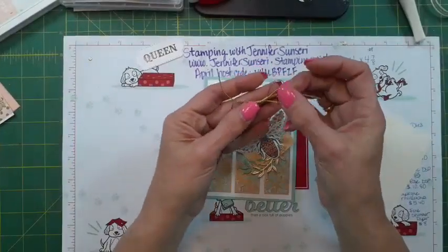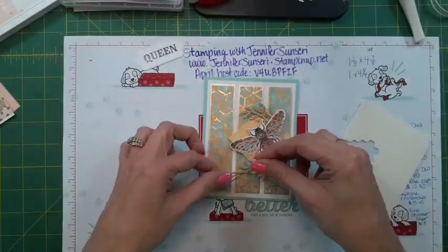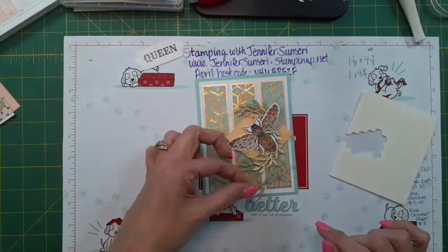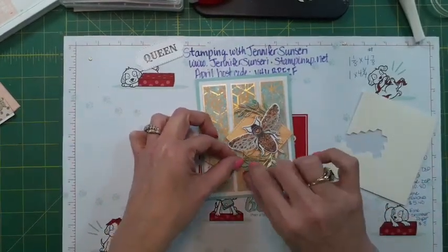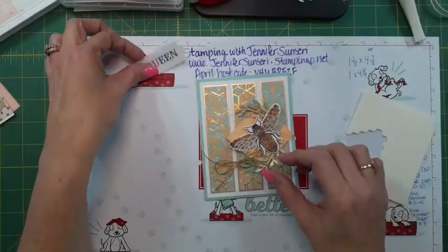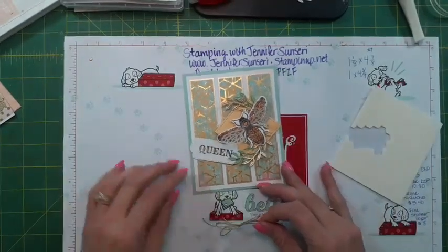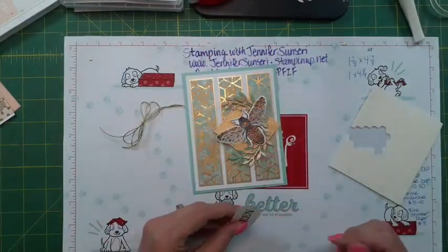Now I took our elegant gold trim and I made a double bow. And I have to decide, because I felt it was just very light. And we can add a bow in here, maybe off to the side a little bit. But we've got our word. So let's figure out where we're going to do this. I don't know that I like that die, you guys. I think it's too big. It takes away from the bee.